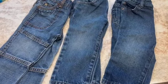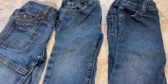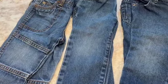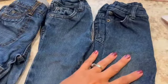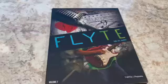This is a little set that I put together. It's 3 little boy pants. They are in sizes 12 to 18 months, and I've had these listed for quite some time, and they've sold finally, yay. So these are sold for $14.55.